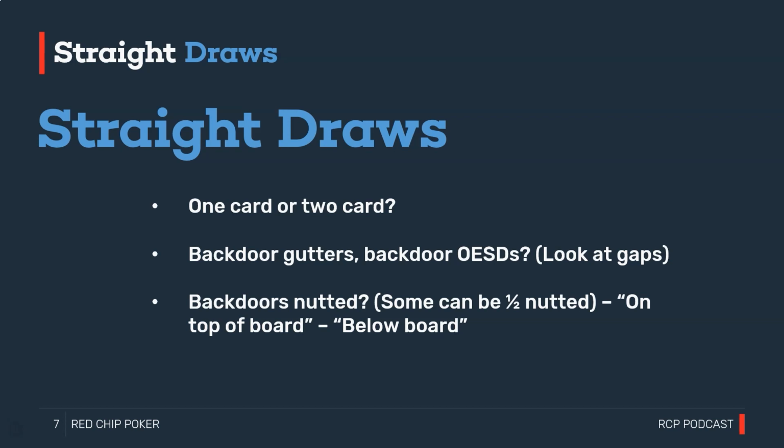But let's imagine instead on that 7 high board, we held the 5 and 6. What we'll find there is that a decent amount of our backdoor straights are actually non-nut. Some of them will still be to the nuts, but some of them will be non-nut. Some of our backdoors will actually be half nutted and half non-nut. So for example, if we hold the 5-6 on that 7XX board texture, the 8 on the turn is going to give us an OESD, which is half nutted and half non-nut. That's because if we catch the 4 on the river, we still have the nut straight. But if we catch the 9 on the river, we have the low end of the straight.